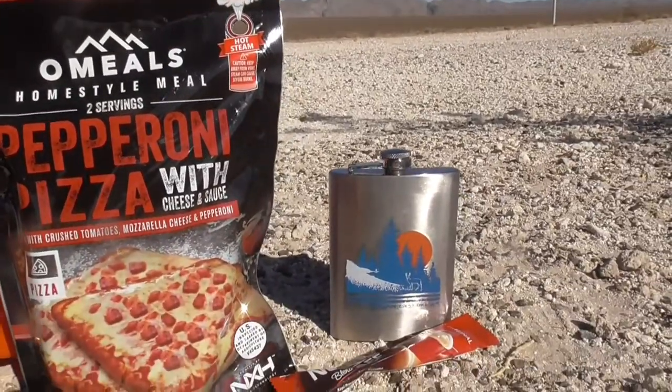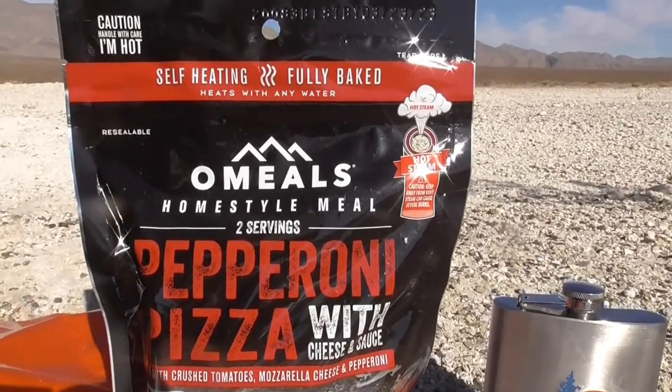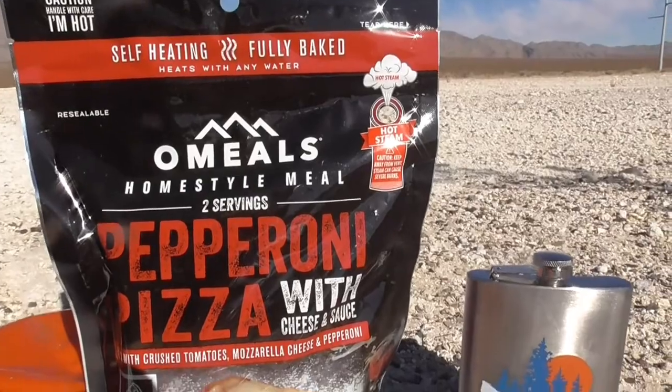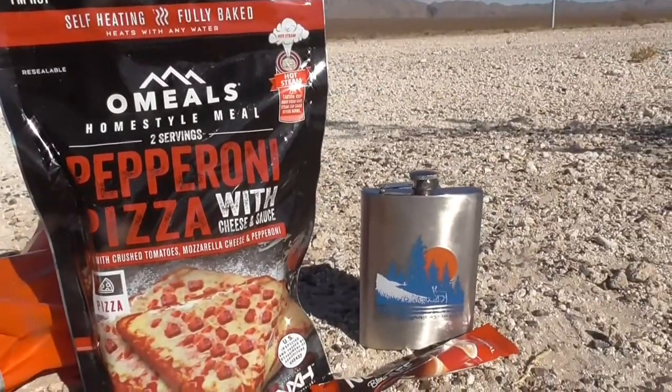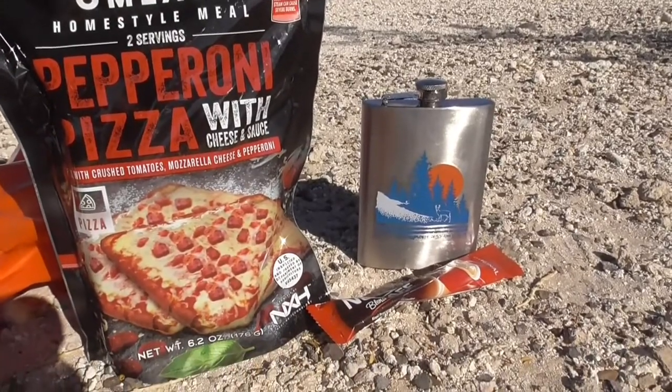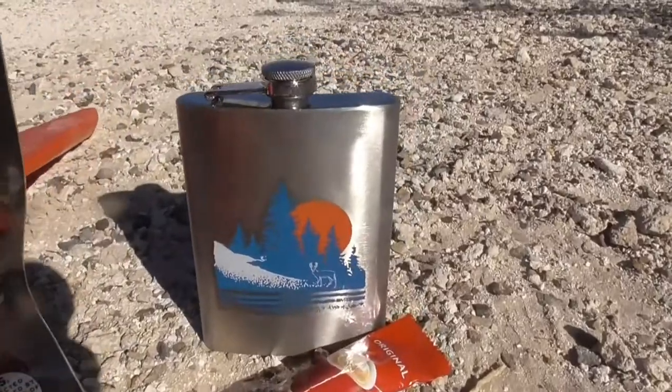All right, you guys, look what we are going to be trying. We did the oatmeal s'more cookie, and this time we're gonna be trying some of the pepperoni pizza. It totally looks like the MRE pizza. I really thought I had another MRE pizza. I was gonna try both. And then we have a cool canteen.